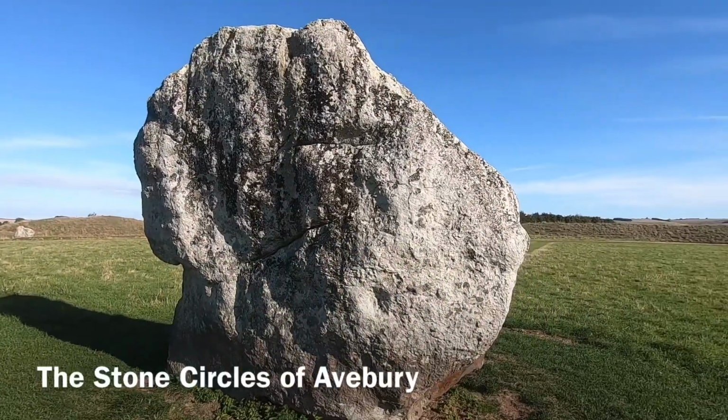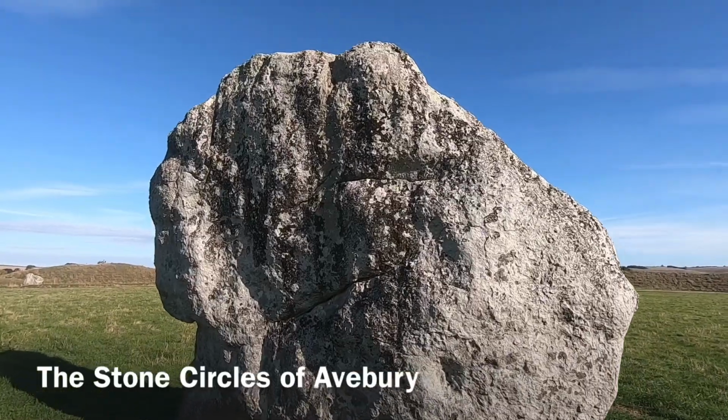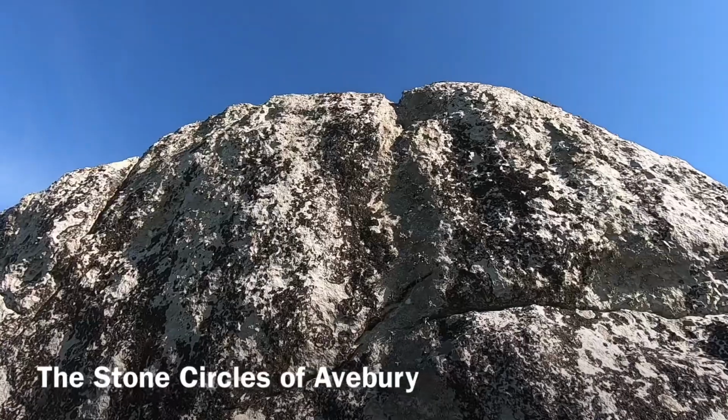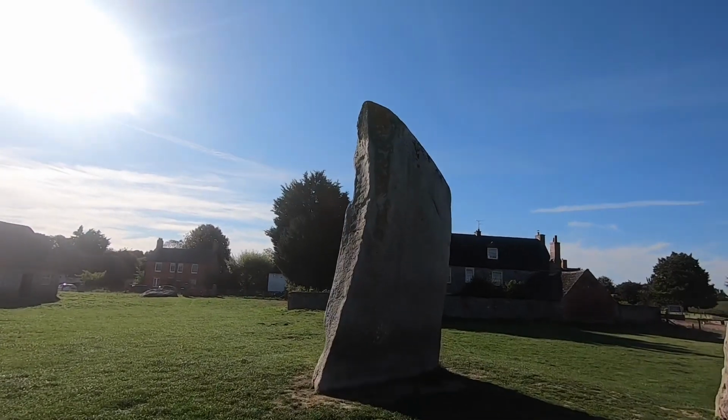Okay, so now you're going to get a little bit of free advice. If you're ever planning to visit Stonehenge, then by all means do, but be sure to include this part of the countryside as well. This is Avebury. It's roughly 25 miles away from Stonehenge, and this site predates Stonehenge by about 800 years.